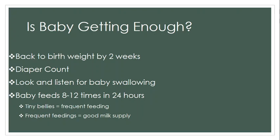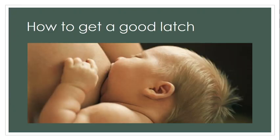So we really need to nurse frequently in that time to build mom's milk supply up to be all that it can be. This is the most important time to nurse frequently. We really want to go by baby's cues and nurse them anytime they show those feeding cues or act like they are wanting to eat. Not only is it good practice for them to nurse, but it's good for mom's milk supply.